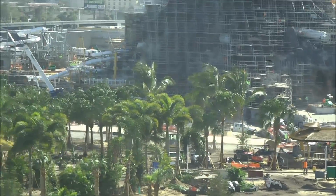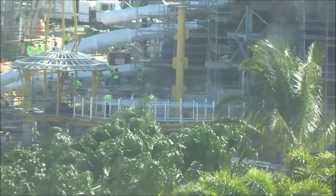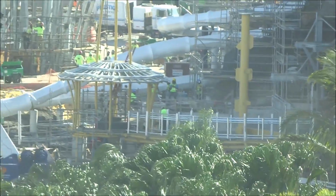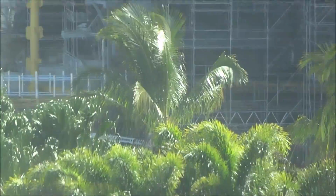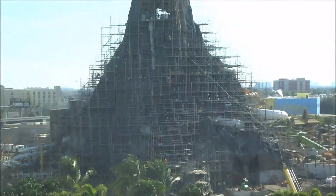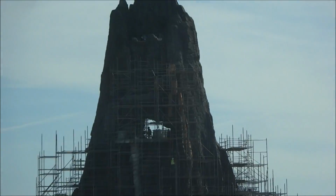A little further over, we see the development of some handrails going out to that kind of floating island. We should get a closer look at that here in just a moment from another window, but this is a good look at that from here. Now, taking a look at the volcano overall, which we'll see several times here as always, we're seeing the scaffolding come down. We're actually seeing moss details. We'll get a better look at that.